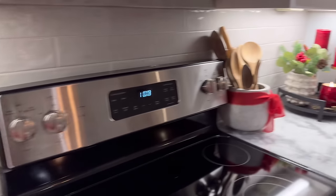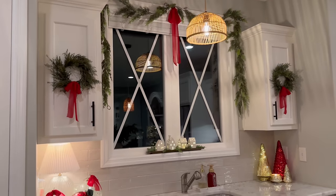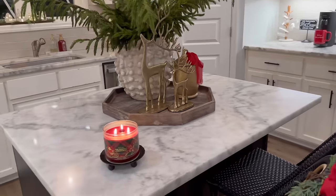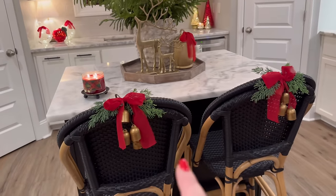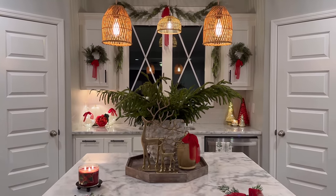You'll have to let me know what you think in the comments. Literally everything is so beautiful. This is probably my favorite area. I don't know, it's tied between this area because look at this. Look how cute this is. Oh my goodness, I love it. Everything just looks so cute.